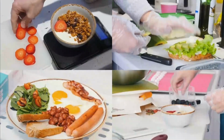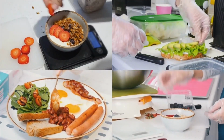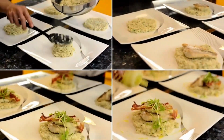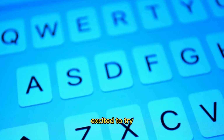And there you have it, 10 easy-to-make recipes for those busy weeknights when time is of the essence. Whether you're cooking for yourself or your family, these recipes are sure to save you precious time while still delivering scrumptious meals.